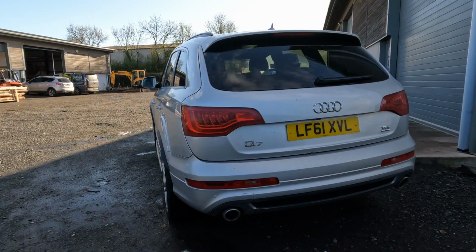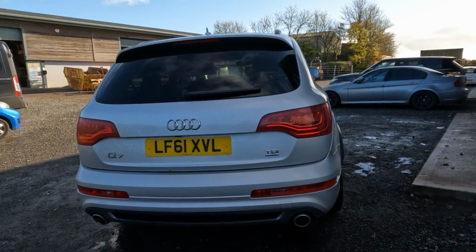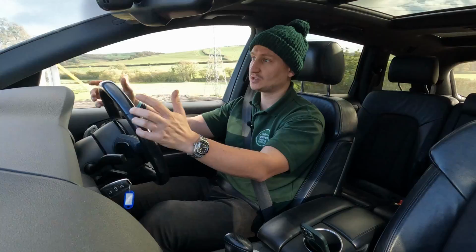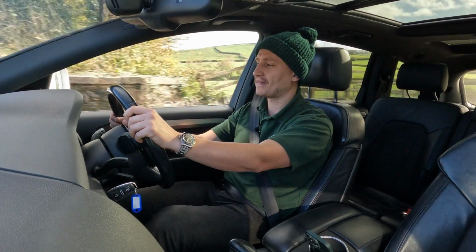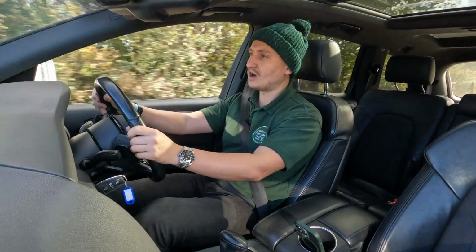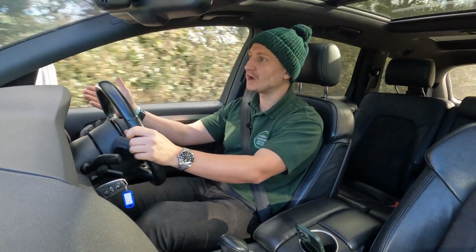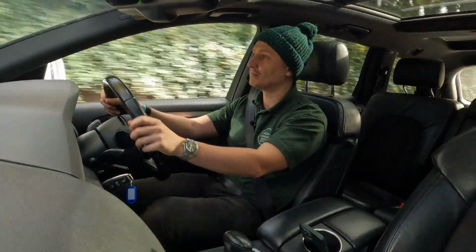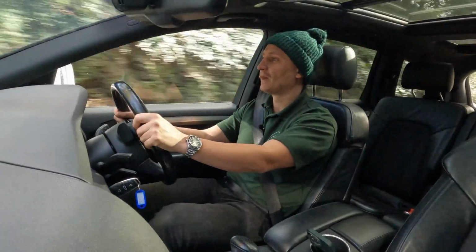Everything feels solid. Everything's worn relatively well. For example, this one here has done 130,000 miles, which is on the higher mileage side. There's no doubt about that. But it drives as if it's done half the miles. As long as you look after the car, it looks after you. I always mention it in my previous videos too. The maintenance is absolutely key.